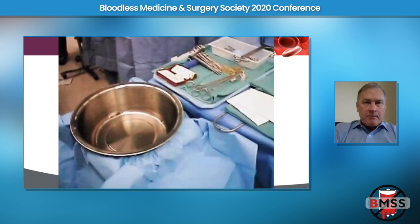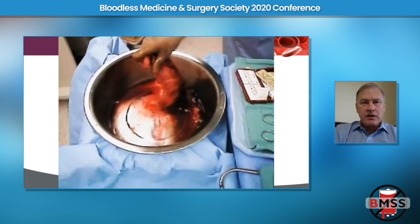And a must do when you're doing this particular processing or procedure during the course of the cesarean section is that you need to wash or rinse these swabs or laparotomy sponges, as is being demonstrated here. A typical swab will contain about 100 mLs of blood. You can remove 95% of it by simply rinsing it into a bowl of saline, as is being shown here.